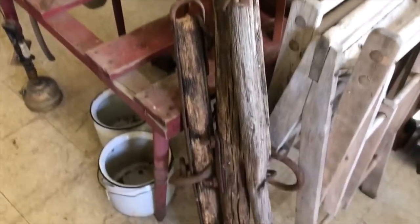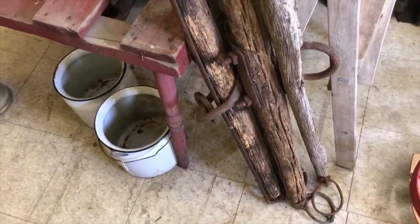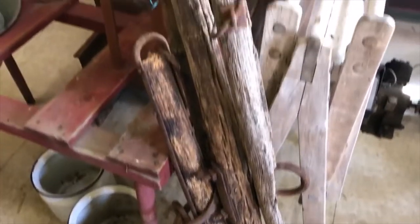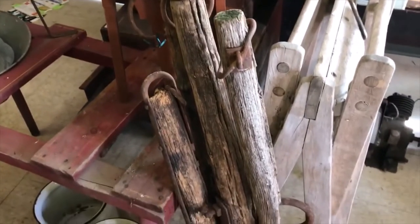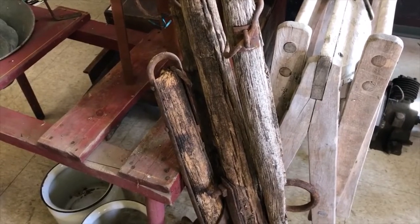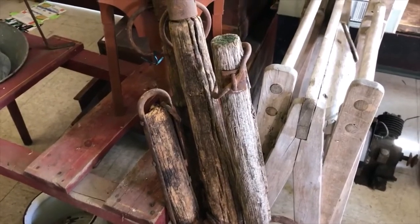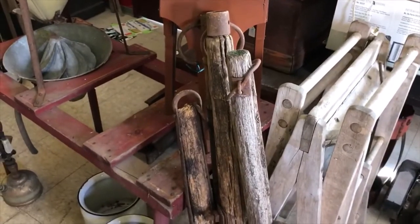Also ended up with these four single trees. They're meant to tie horses to, or fasten horses to pull a wagon. So yeah, it sits just, I think, in front of them. So just to tether the horses to the wagon. So anyway, there's four of those.